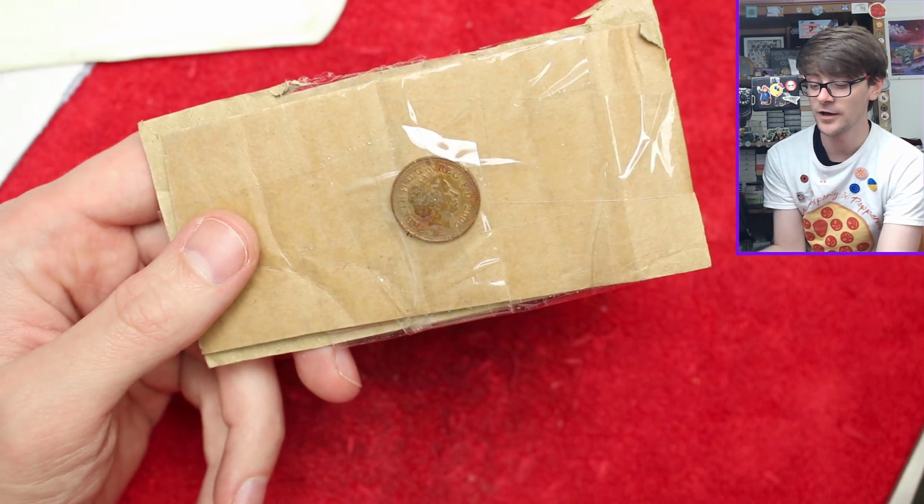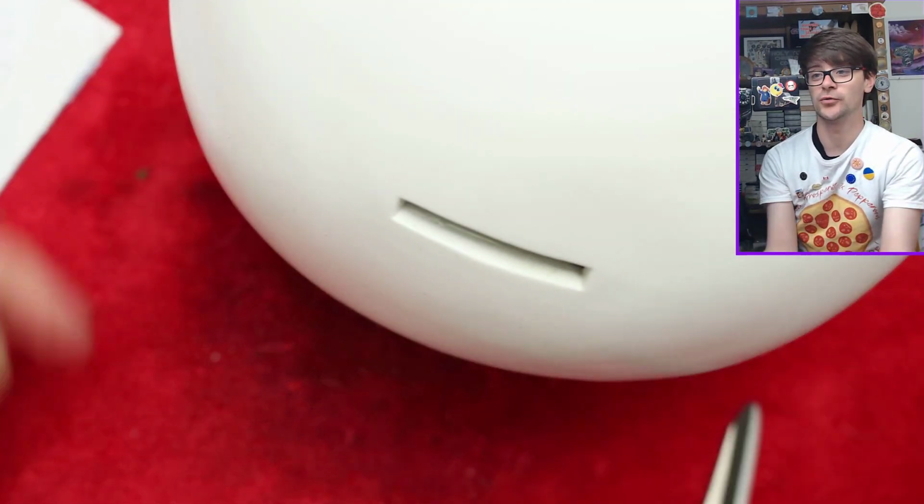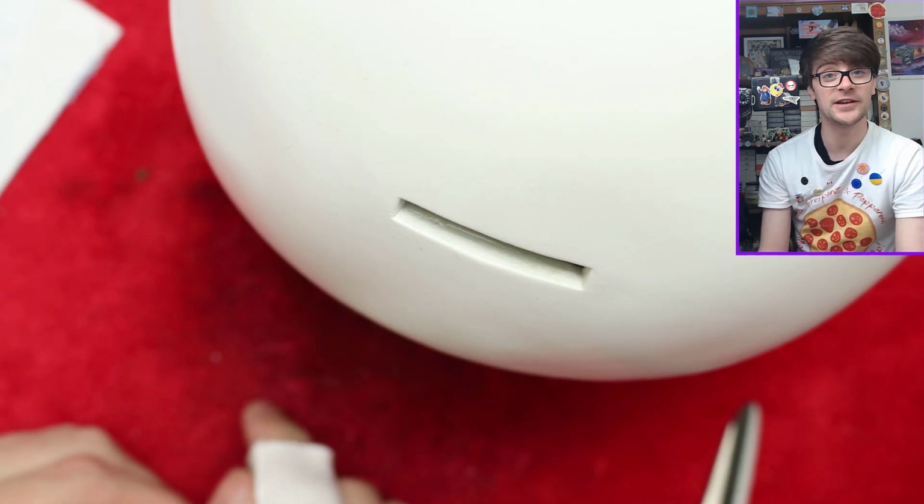So let's get this off the card and into the pot. I've been using this huge money pot that Bungle from Bungle Collects Coins YouTube channel, my good friend, gave to me. So another one in the pot. Thank you very much for your help.